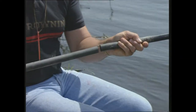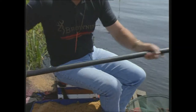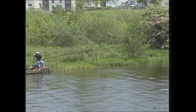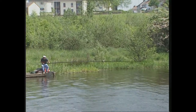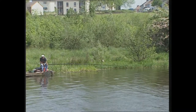One important thing to remember when you're shipping out a pole is to get the float and the bait to lay in the line that the river's flowing. As you go out, just lift up with your left hand, I'll try and do it slowly, and point the rod downstream. So you lay the bait in a line. It doesn't want to go out in a tangled heap. Lay it in line with the way that the water's flowing.